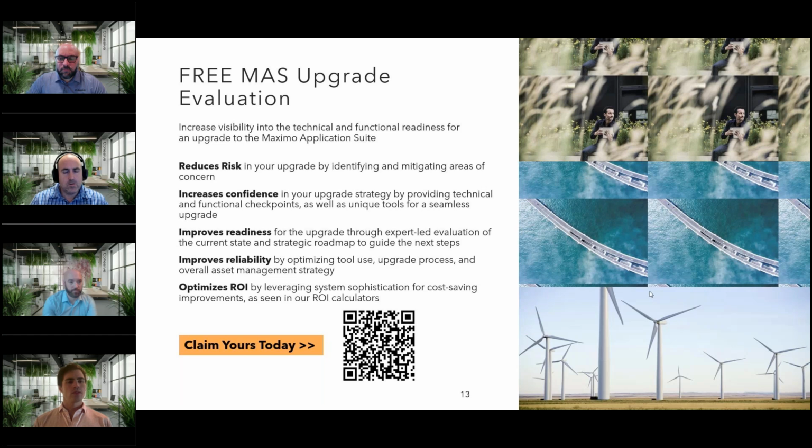Ultimately, we want to improve reliability in your system, in your technicians, in your workforce. We want to make sure that our upgrade process is reliable, and also make sure you're optimized. Are we taking 30-year-old processes that have never been looked at and just putting them into a new software tool? It's not going to do anything for you. It's just a tool. We want to make sure you're fully optimized.